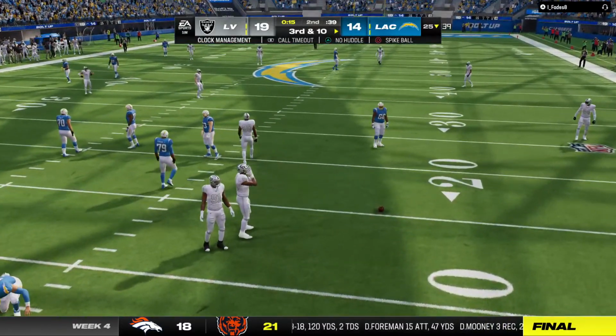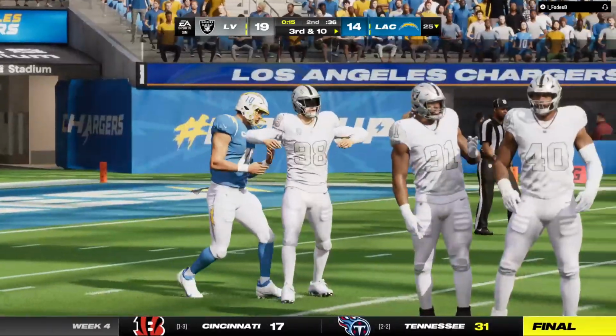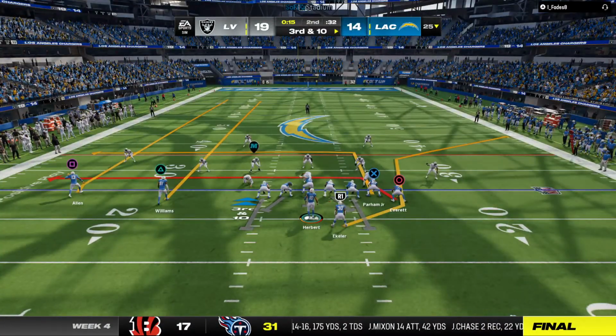A 2nd down pass play there, but it's incomplete. They have to like what they've done defensively here at the outset of this drive. They forced a couple of incomplete passes, bring up a 3rd and 10. Don't be surprised to bring a little pressure on this snap.